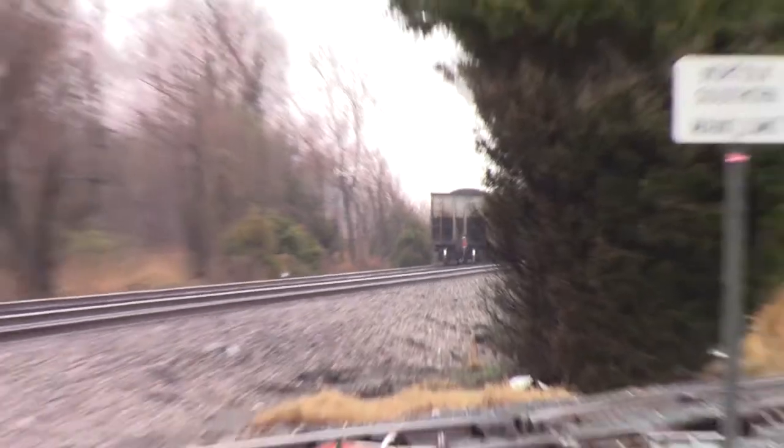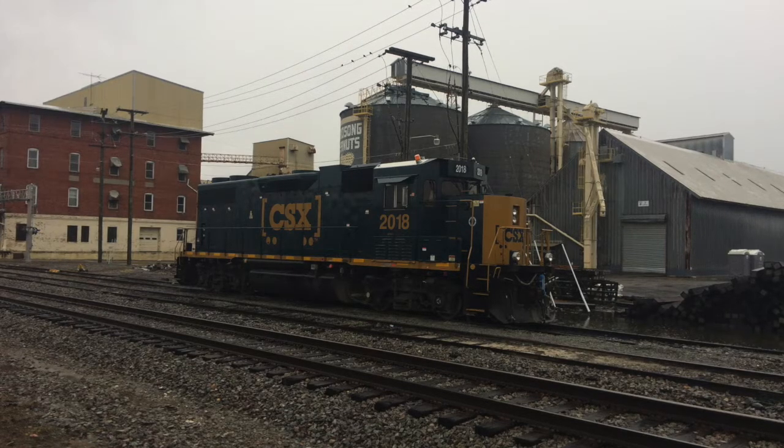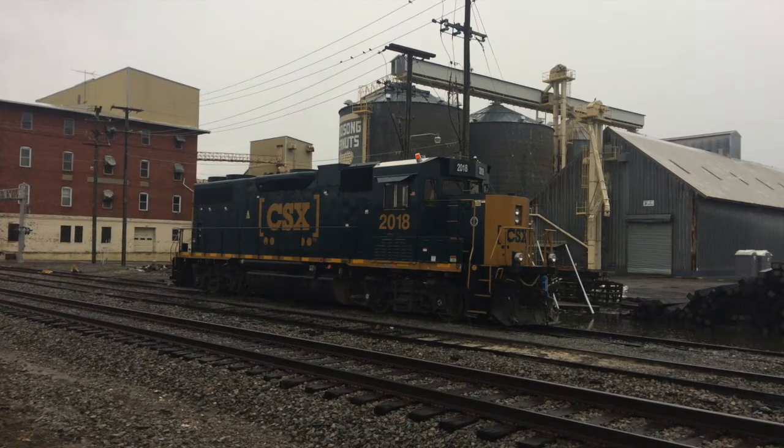After watching an exciting NS 824 go east, the next day we shift over to the Portsmouth sub where we see a power change for the Franklin job. It's another GP38-3, but in fact this unit is of Seaboard Coast Line heritage.